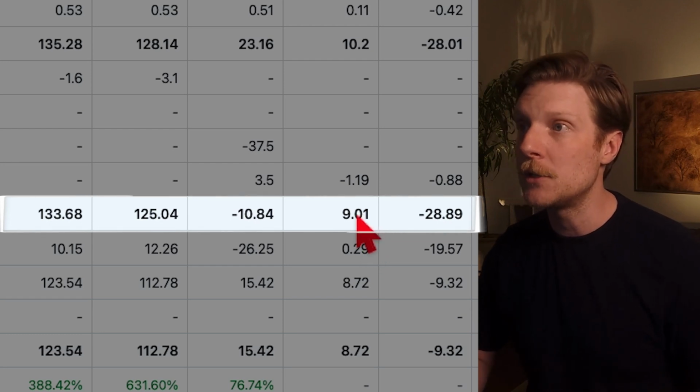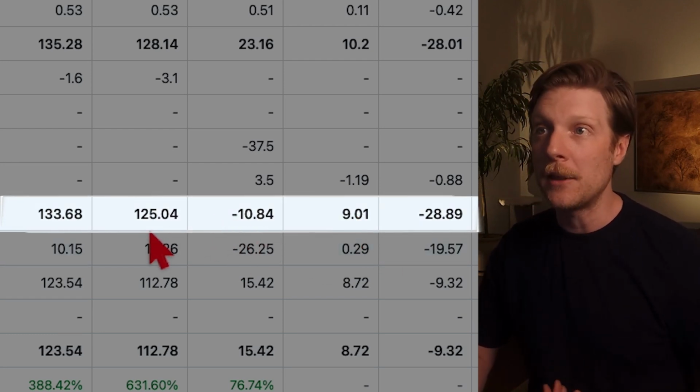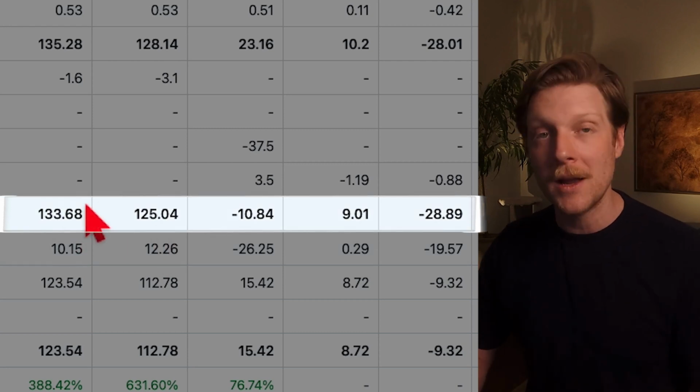And then in 2022, they had 9 million. So they've recently become profitable, and their profit in 2024 is 125 million. Over the last 12 months, 133 million. So based on that, they shouldn't have any trouble covering their debt payments over the next 5 years.